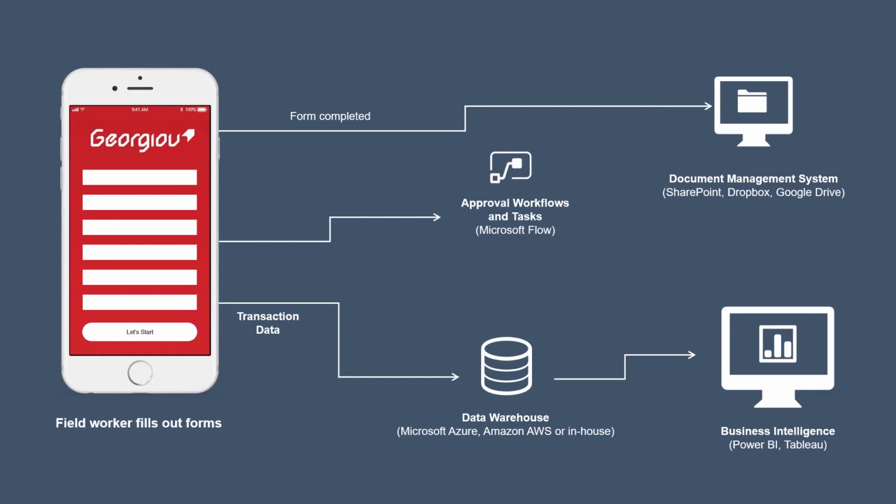Also, what is possible through the Miracle Studio, which Tamjid will talk through in the demo later on, is the ability to track and close out tasks and even submit tasks through an approval workflow from the Miracle Studio back to the app.